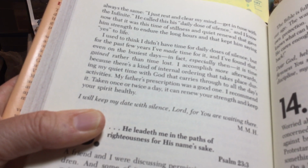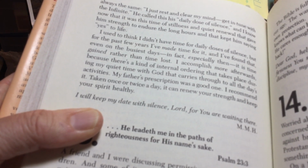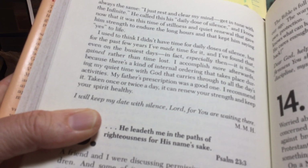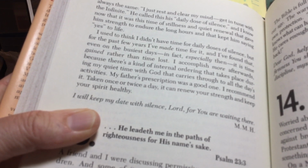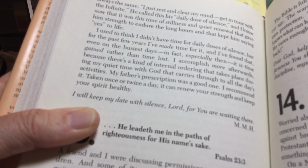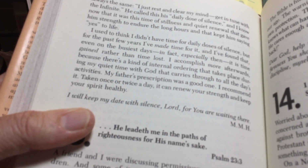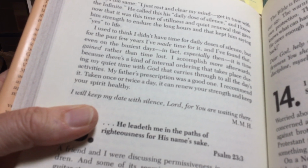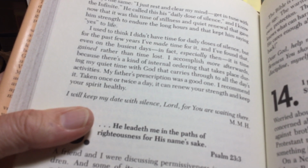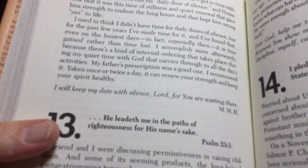I used to think I didn't have time for daily doses of silence, but for the past few years I've made time for it, and I've found that even on the busiest days, in fact, especially then, it is time gained rather than time lost. I accomplish more afterwards because there's a kind of internal ordering that takes place during my quiet time with God that carries through to all the day's activities. My father's prescription was a good one. I recommend it. Take once or twice daily. It can renew your strength and keep your spirit healthy. I will keep my date with silence, Lord, for you are waiting there.